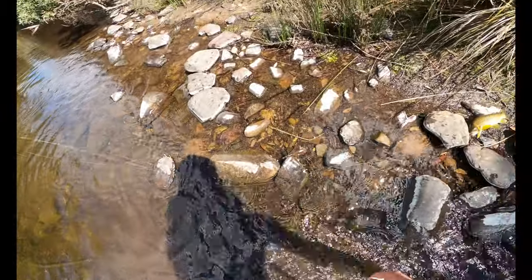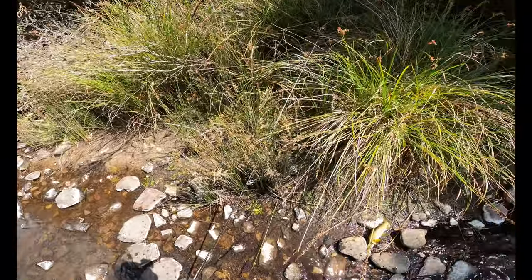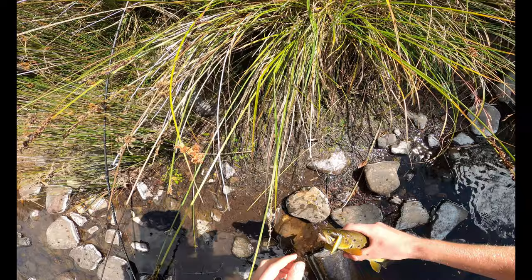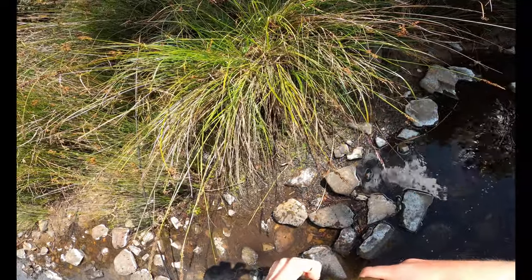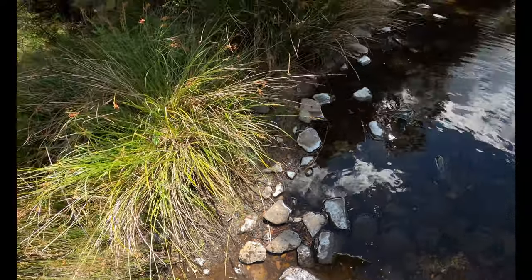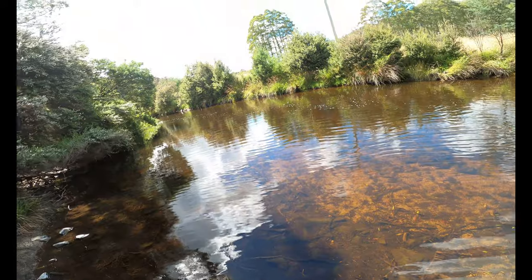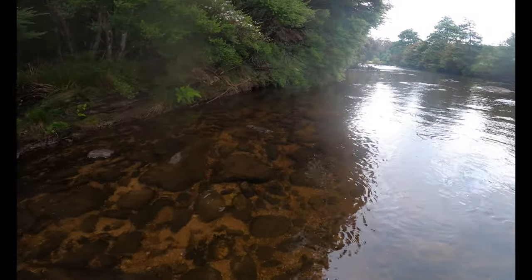Wet the hands. So these ultralight hard bodies are such a killer way to catch trout. Make sure to stay tuned until the very end of this video, because I'm going to go over everything about fishing these little tiny hard bodies. But another beautiful little river trout, number 12, I am quite sure. And just back he goes. Phew, look at him.